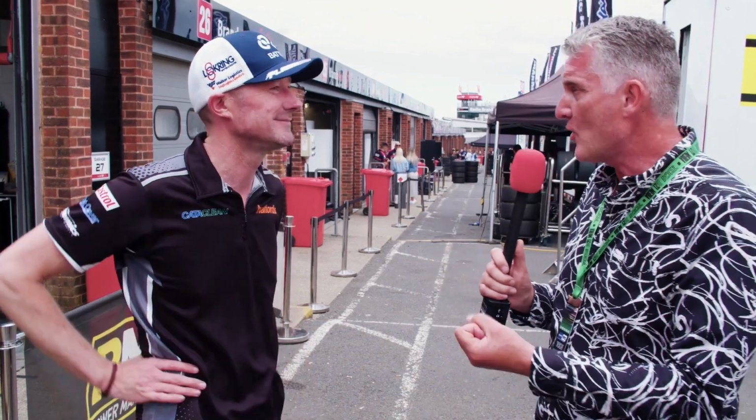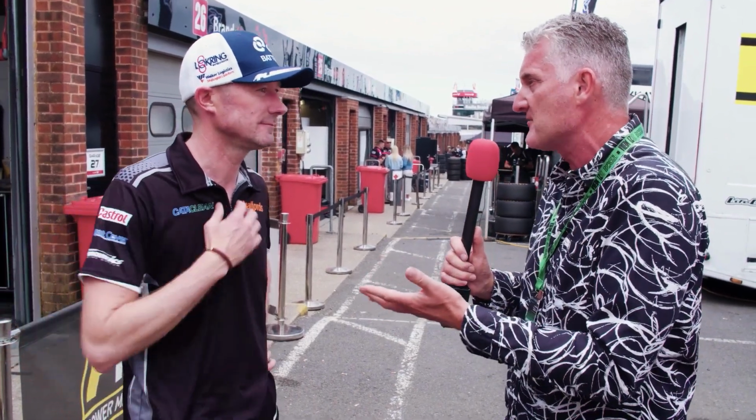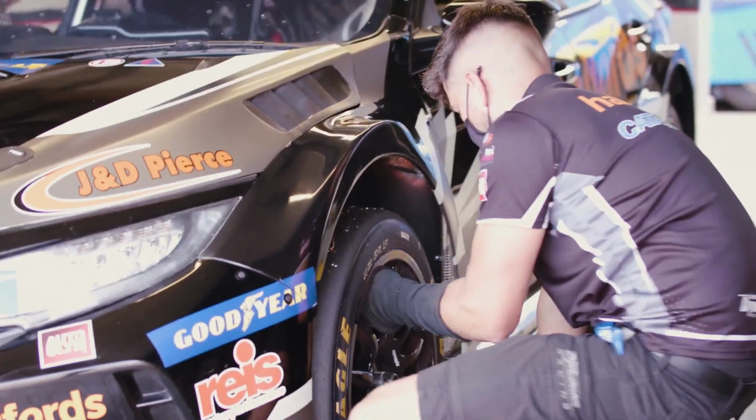Well, the session looked like hard work. All the cars seemed to be a little bit oversteery, especially through Paddock. How was the balance with your car? Yeah, and I think the ambient conditions changed quite a lot after FP2. It cooled down quite a bit. I think it certainly caught us out. I wouldn't say it caught us out, but it made the car very different from FP2.